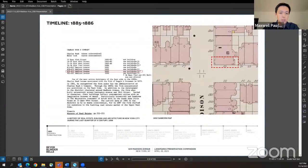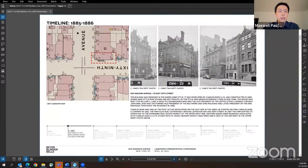Again, the building was built in 1885. The Sanborn map shows the extent of the building over here. It was built and designed as a Queen Anne style, as part of a collection of buildings that lined both the western side of 69th Street and also the eastern side of 69th Street as well. So it's part of a collection of townhomes that were built in that era, but a lot of them also have been modified over time.